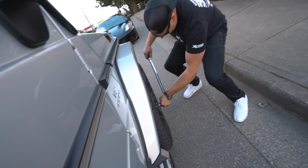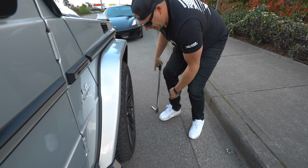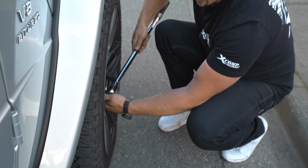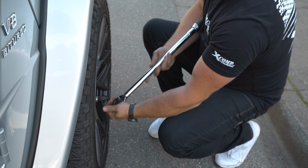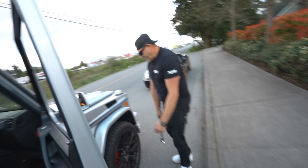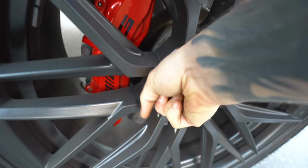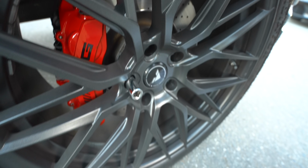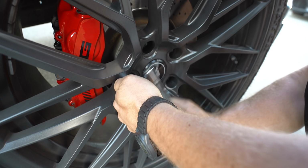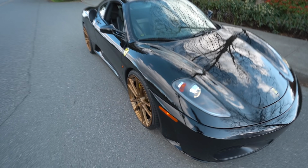Get down there. Watch this, I'll back him off. Hey, car off. Uh-oh. Is that the right size? Are they stuck? He's got it stuck on your wheel, dude. Hold on. Look at this. It won't come off. It's stuck. Oh, it's on there. Yeah, get it off. There we go. This looks amazing. It looks great. Gold wheels.